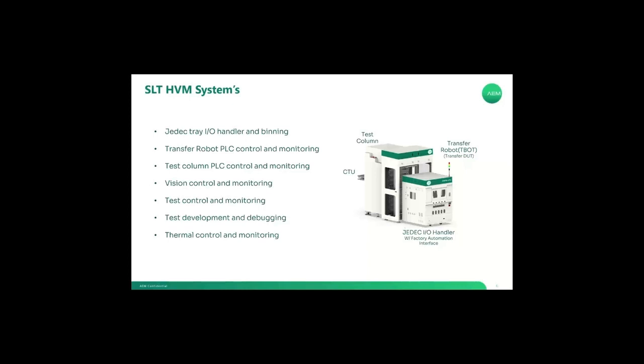Test control and monitoring, I know there'll be some more presentations later on, but obviously the test program, the whole flow of the system level test within these handlers needs to be managed. We need to develop the test program, and we need tools to help debug the test program development. So we provide a full suite of test software to enable that, and thermal control and monitoring during the system level test, depending on the pattern activity will depend on the thermal requirements, and we need to be able to accurately control and monitor the temperature real time actively with the test patterns that are being run. So we have full thermal management that scales from the engineering bench all the way to a per site basis on these massively parallel handling solutions. So those are the major building blocks in a system.